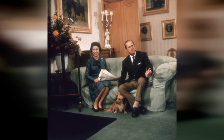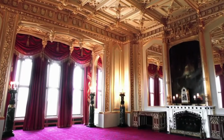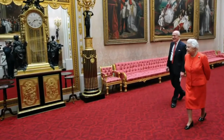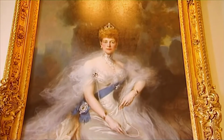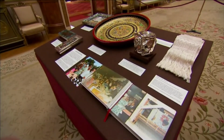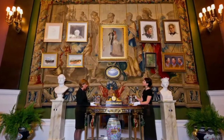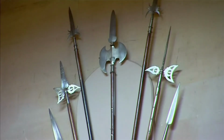When decorating, unlike us, the royals don't pop down to the local DIY store. They dip into the royal collection, one of the largest treasure troves of art in the world. How big is the royal collection? How much time have you got? It's a massive collection, over 1 million works of art. It includes 7,000 paintings, 450,000 photos, textiles, tapestries, armour and weapons spread across the royal palaces.